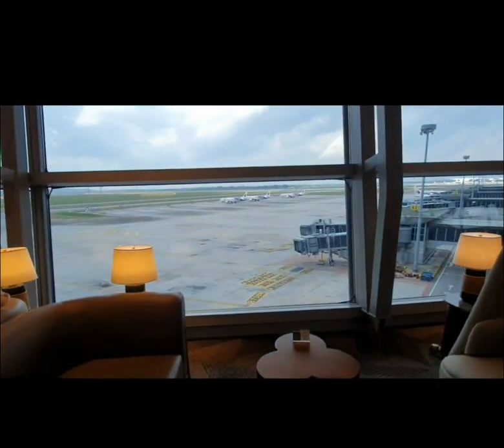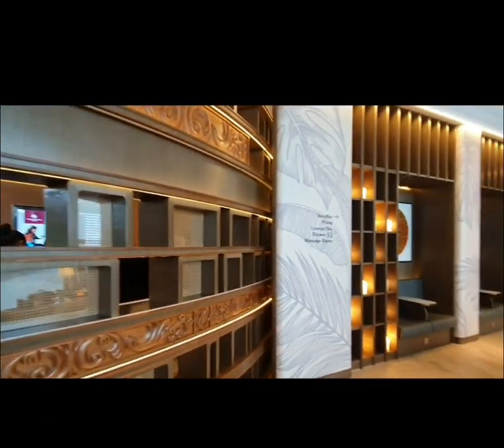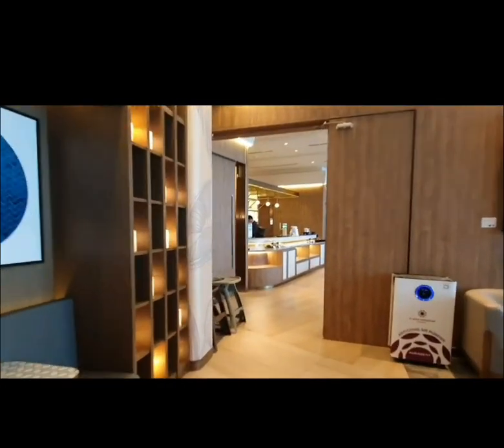The Plaza Premium Lounge at KLIA had good views of the runway, with a good mix of local delights, which could be ordered using a digital menu via a QR code. There's even unlimited Asahi beer on tap, and Wi-Fi is also available. Come, let's check it out.